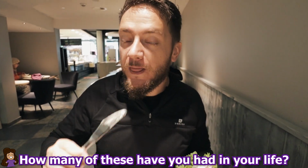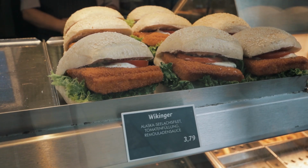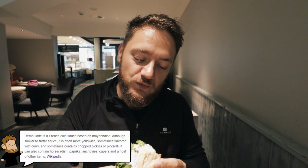How many of these have you had in your life? A lot. I think this is the one I'm going for usually, or the Vikinger, the Viking, which is another square one with a fat piece of chunk. I think you're right. Real fish instead of the mushy stuff. We call this remoulade. I never can think about the translation for remoulade. It's some kind of tartar sauce, the white one. I think that definitely goes better with fish than ketchup. So this one definitely better.